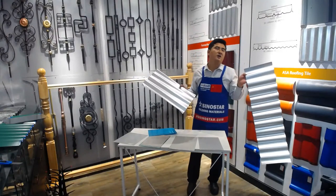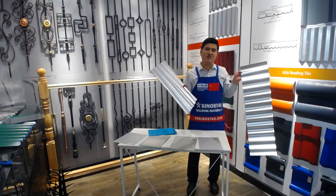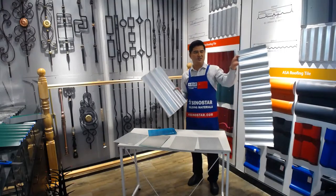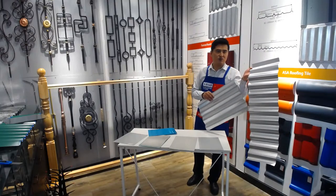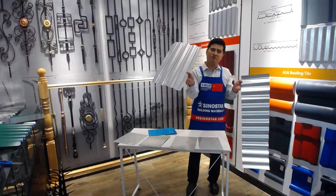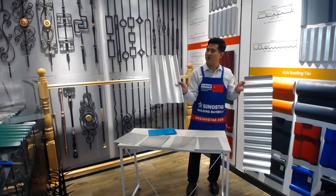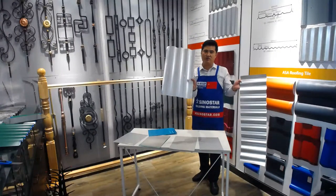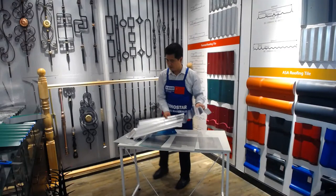The price difference is around $30 to $50 per ton. The using life of this standard can work 5 to 7 years. The surface does not change. But with 10 to 12% aluminum, the working life is only 1 or 2 years, and the surface will rust.